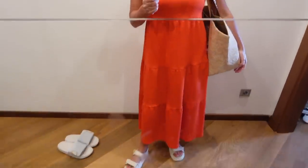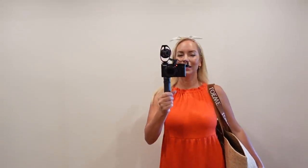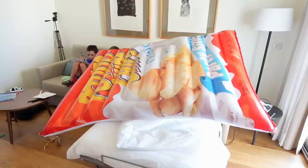So this is what I'm wearing today. I actually got a new beach bag recently, which is great, holds so much stuff. And then I'm wearing this little dress. I basically brought 22 dresses on this holiday. We're here for 11 days. I brought one for the day and one for the night for every single day. Okay, so we're ready to go.